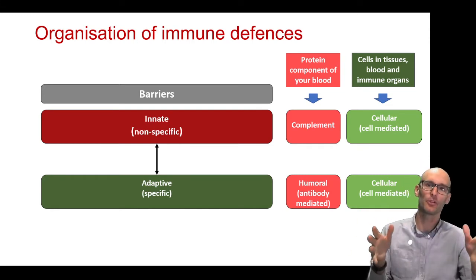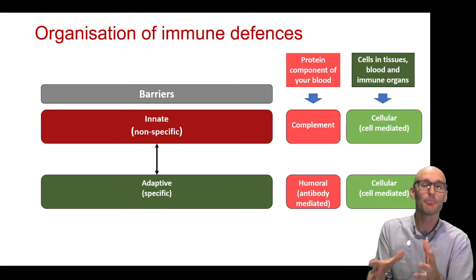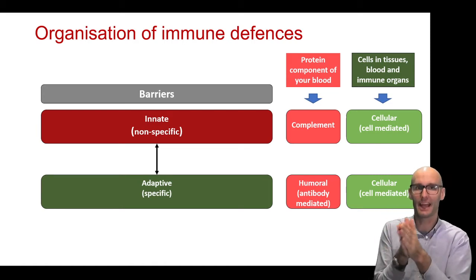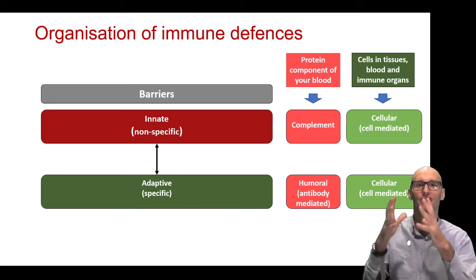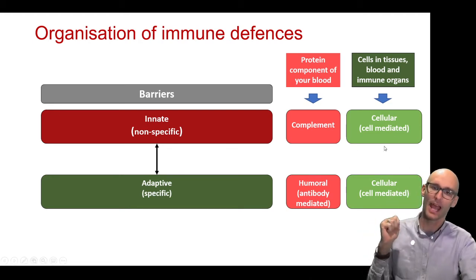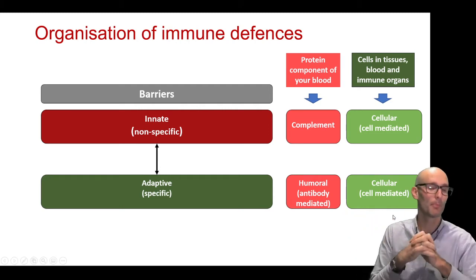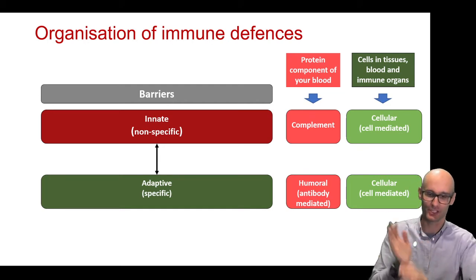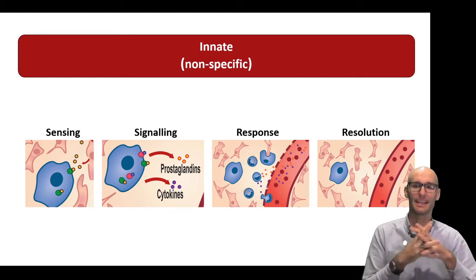Your adaptive immune system has humoral immunity, which is just antibodies, which are proteins that float around your blood. They are specific, and they will specifically bind to one pathogen, and they can take out that pathogen through a number of means, but one is just smothering that pathogen. But the antibodies also aid the cellular component of both the adaptive and innate immune system to take out that pathogen. So that's the rough organization. Let's jump into the innate immune system.